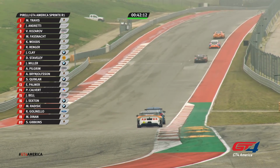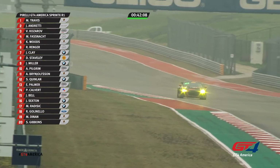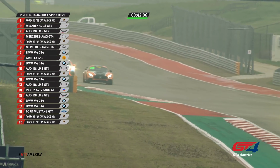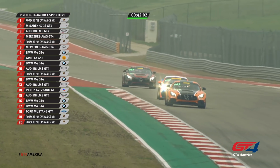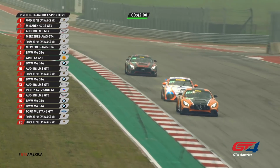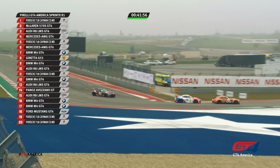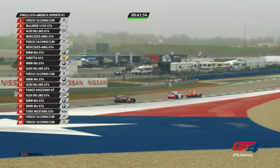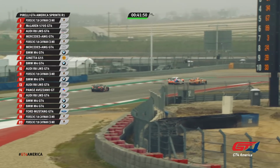Then there is the blue BMW, the epic Bimmer World entry of James Clay, chased hard now by Drew Stavely in the Ian Lacey Racing G3 Ginetta. Looks like they've been able to drop Miller just a little bit in the 28 ST Racing entry. He must have had some sort of an issue because Miller was in front of those two cars.